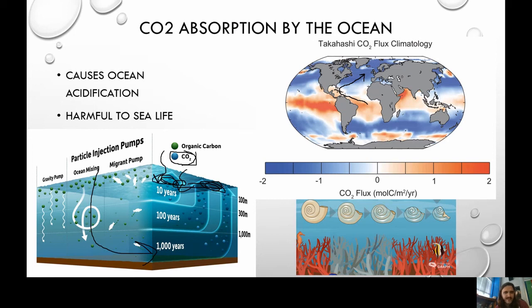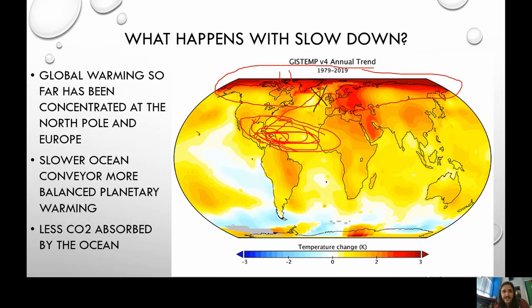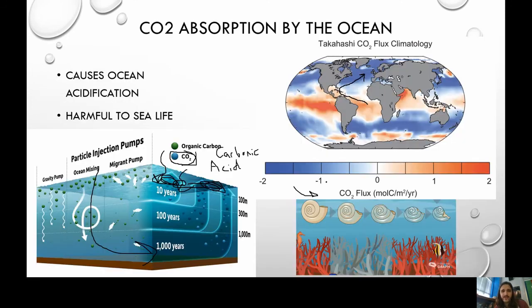And when carbon dioxide dissolves into water, it makes something called carbonic acid. And carbonic acid is pretty harmful to most ocean life. So it will actually dissolve seashells and dissolve coral reefs. So again, the conveyor belt that's distributing all this heat up to the Arctic and keeping us cool is also absorbing all of our pollution and sinking it to the bottom of the ocean where it can't do much harm.